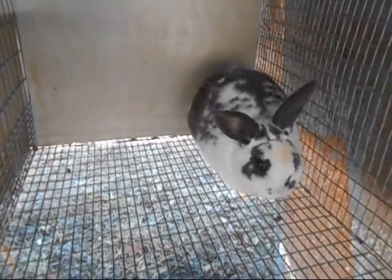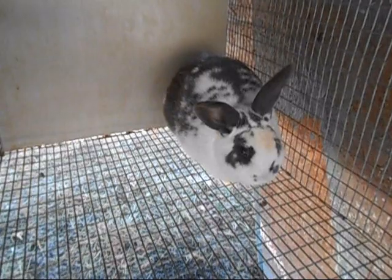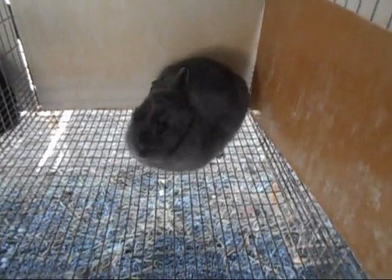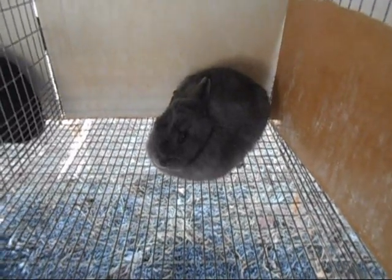You guys know Winchester. He's the broken blue New Zealand cross. I got him for my blue project. Next to him we have Remington. He's the American blue buck. He's also for the blue project.